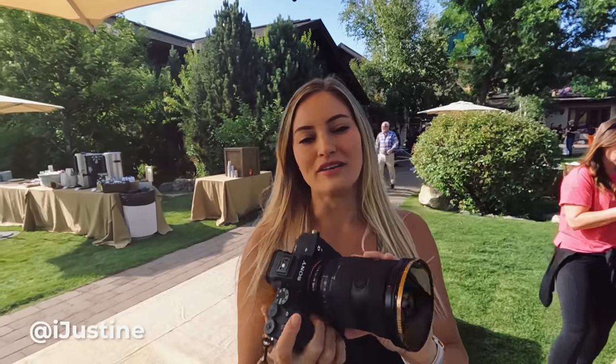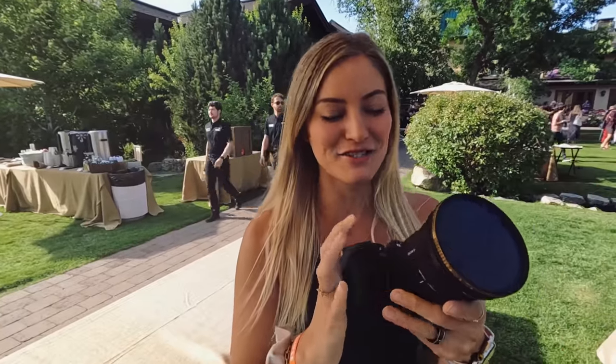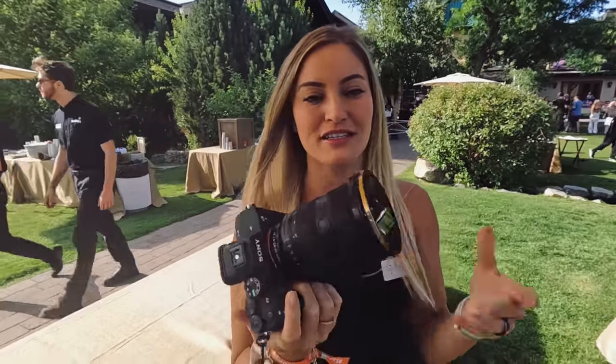It is definitely the new 24-70. New 24-70, honestly, it's just been such a game changer. It's so much lighter. It basically takes up half the space in my gear bag. Hyped about it. What is your favorite Sony lens?